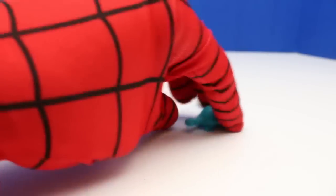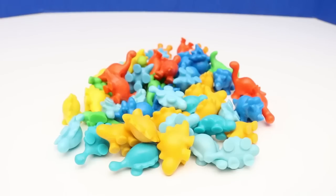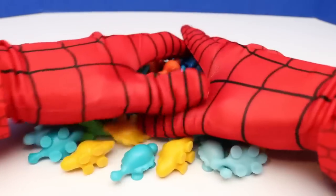1, 2, 3, 4, 5, 6, 7, 8... 9, 10! 10 dinosaurs! Wow, that has to be a record. All of the dinosaurs have hatched. Now it's time for them to go and play.